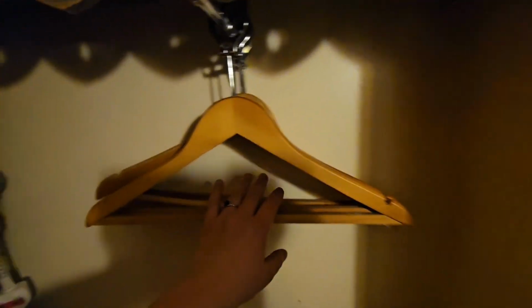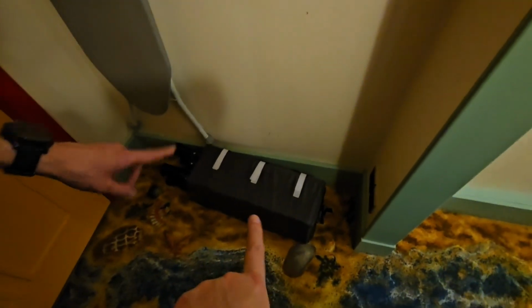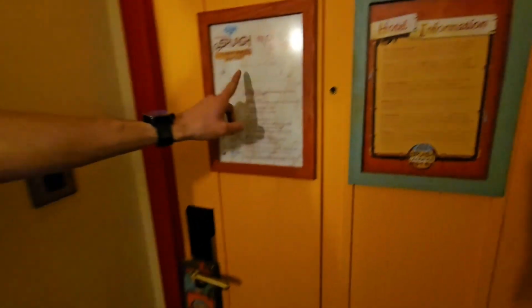Right, so we've got your hanging stuff here. We're not using it because we're only here for the one night. They do also supply a travel cot, if you're coming with little kids. Ironing board if you want to do some ironing. God knows why you want to do ironing on a holiday, but whatever. This is all your hotel information. You'll always find that on the back of your doors. In case of fire is more important.